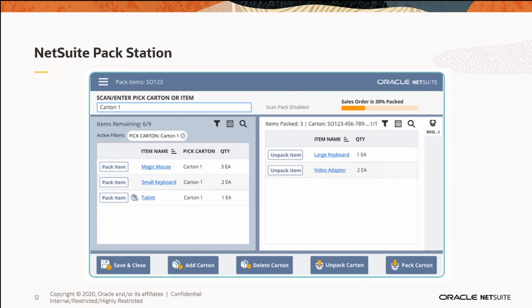You gain extra visibility into those items and orders packed across multiple cartons, and you're able to print customizable carton labels, pallet labels, bills of lading, and packing lists. So it really is a great app that's just been released, and we've got all these excellent features that become available with every NetSuite release.